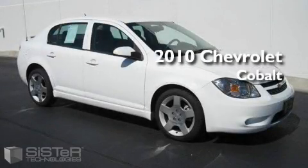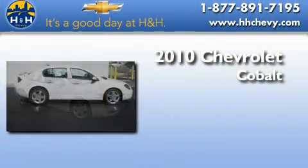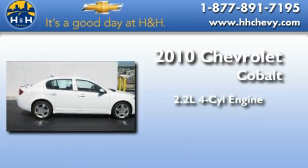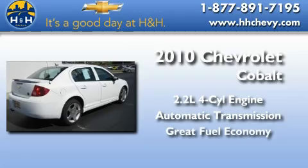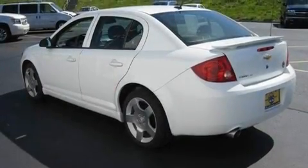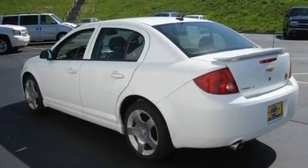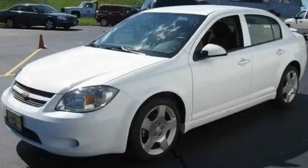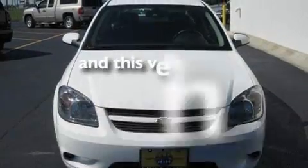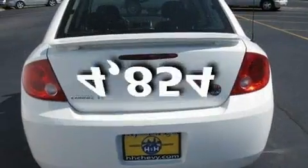This is a certified pre-owned 2010 Chevrolet Cobalt. It features a 2.2-liter four-cylinder engine and an automatic transmission. With an EPA estimated rating of 33 miles per gallon on the highway, you won't be making frequent trips to the gas pumps. Its top features include commercial-free satellite radio, an anti-lock braking system, and this vehicle has fewer than 5,000 miles on the odometer.